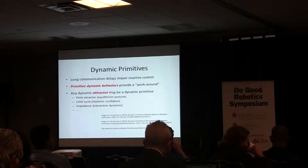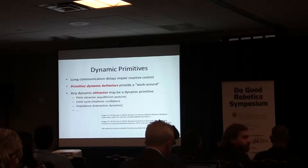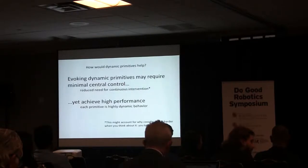But you can get other attractors, the set of attractors is not limited now. You can have a trajectory be an attractor, you can have mechanical impedance be an attractor, and so on. So the question is, well, how would that help? The idea here is that you can minimize the requirement for separate control without compromising high performance.